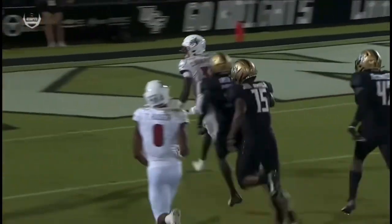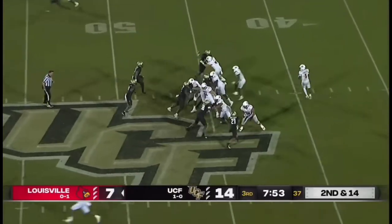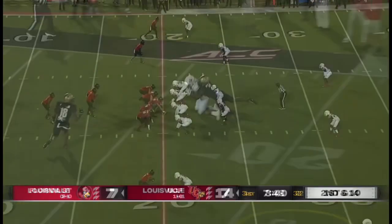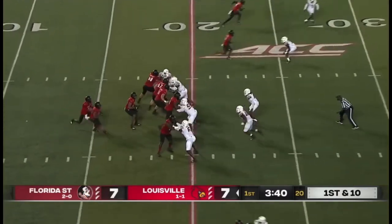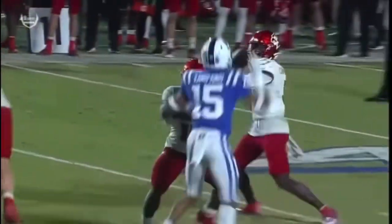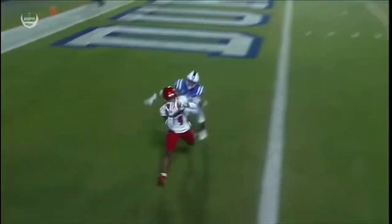Outstanding athlete. Listen, I'm showing you guys the throws here. The arm mechanics aren't picture perfect, but what I like about Malik Cunningham, he throws a really nice deep ball, and also the fact that Louisville asked him to make a lot of challenging throws, opposite hash throws, out routes to the opposite hash, and Malik Cunningham has all the arm strength and the ability to do it.